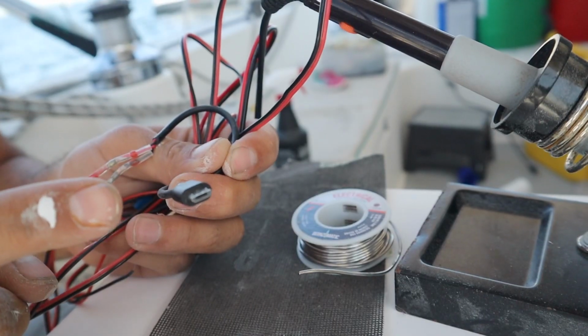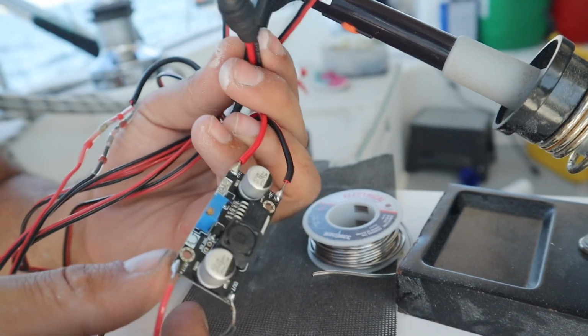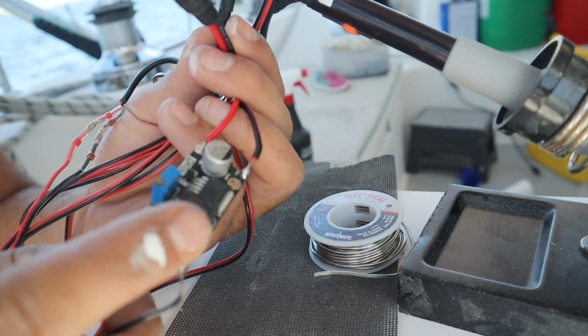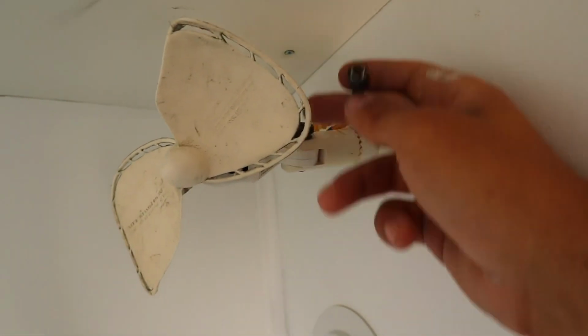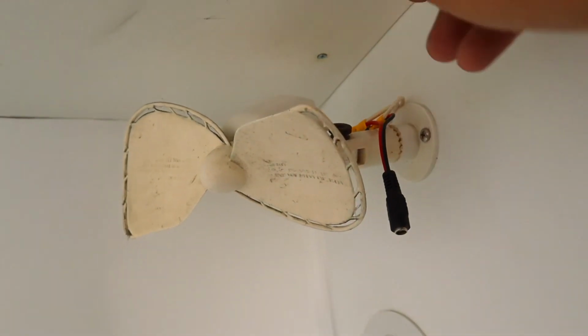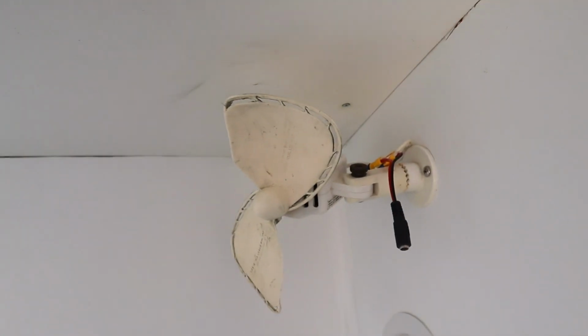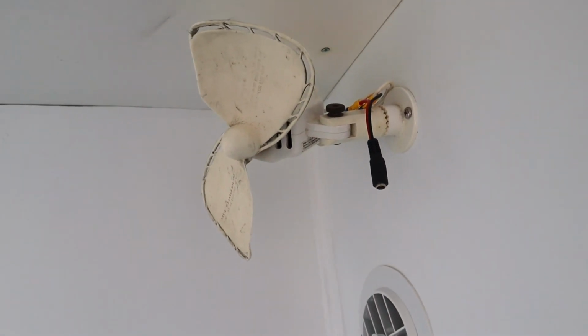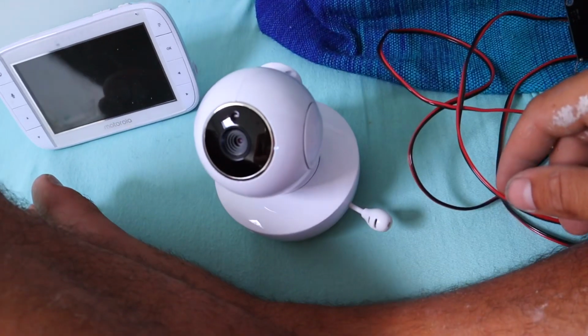This then goes into the monitor. This will come from the house bank, and then this will transform the 12 volt from the house bank into the 5 volts for the baby monitor. So I wired in a pigtail connector that comes off the back of the same power supply as the fan. This is semi-temporary because, as you can tell, this fan is pretty old and I'm gonna get a new one eventually. Plugs in like this, and let's test it out.